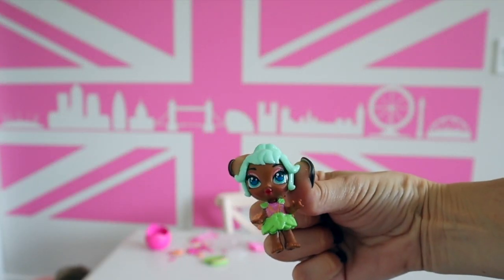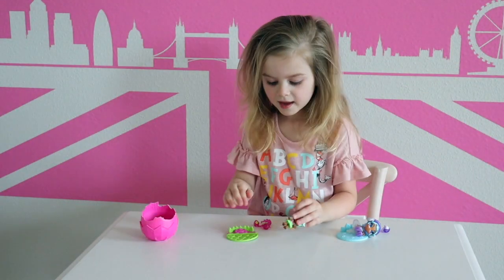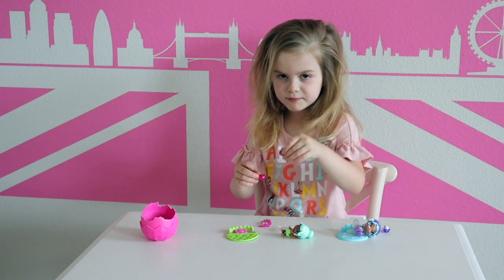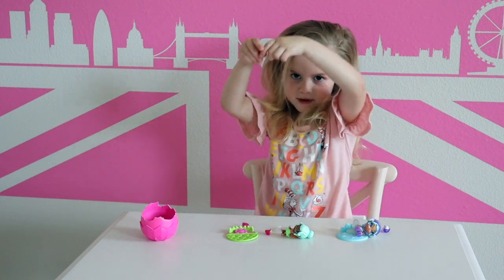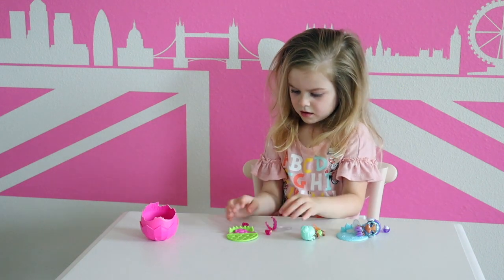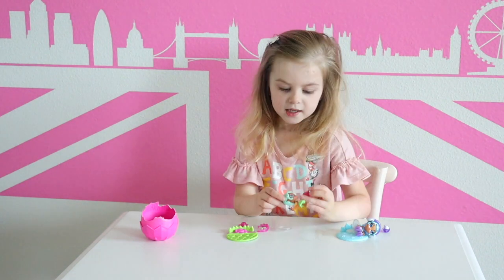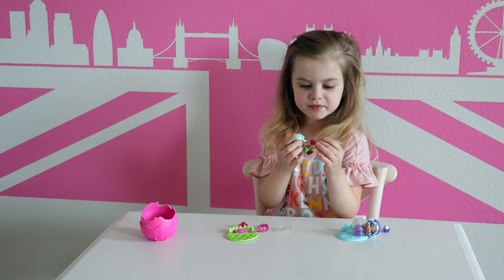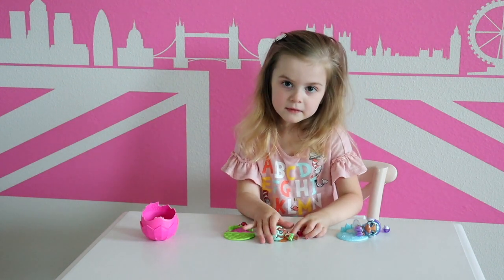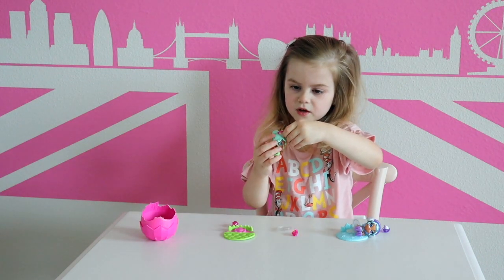This is Glittery Gigi. Lennon's getting her accessories out. I can't wait to see what they are. We got a little teapot and a little teacup, and a little headband. Is it a teapot or a little watering pot to water the garden? Water the garden, yes. And this is her little sip so she can drink. So she can take a little drink, water her garden, and then a little headband goes on her head.